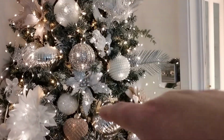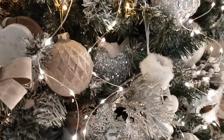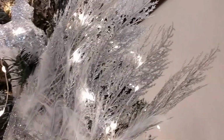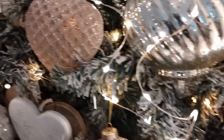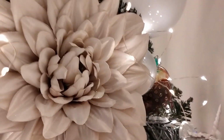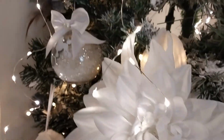This tree is actually pre-lit, but it's got the yellowy coloured lights on. So these other lights are just strings of the rope lights, and like I say, I just wrap them around the rolling pin to make a spiral shape, and I've got them cascading over the front of my Christmas tree, and it really brightens it up. Some of the new additions are this mask, which I got from Home Bargains, a couple of these taupey coloured baubles, which I got from the Range, and I also got these flowers from the Range. I got these flowers from Dunelm, but everything else is pretty much the same as it was last year.